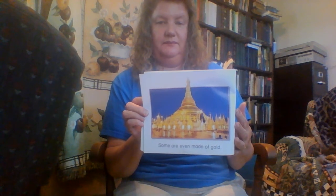Some are even made of gold. Very few buildings in the world use gold as a building material. This amazing structure is the Shwedagon Palace in Rangoon, Burma. Its tall cone-shaped towers are completely covered in gold.